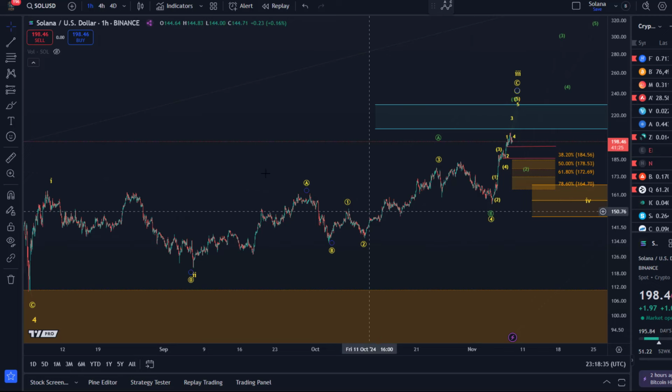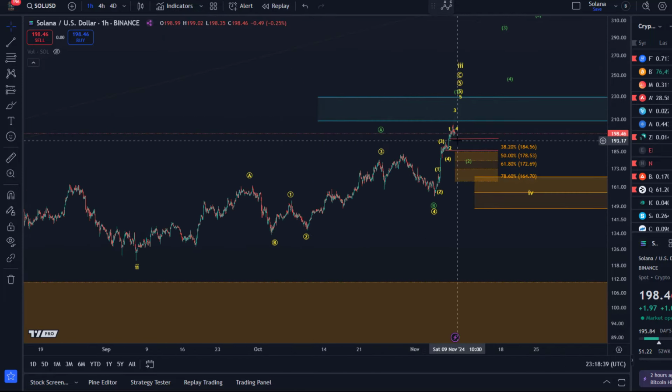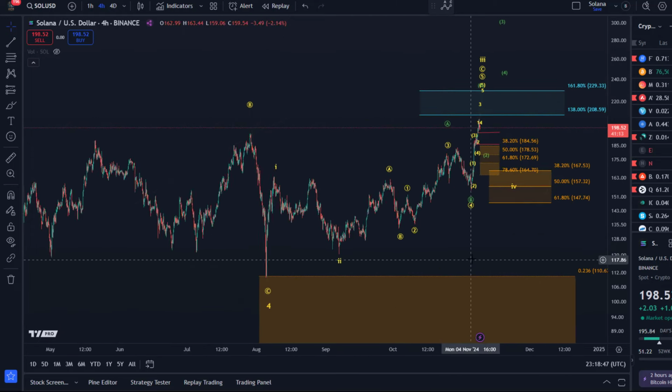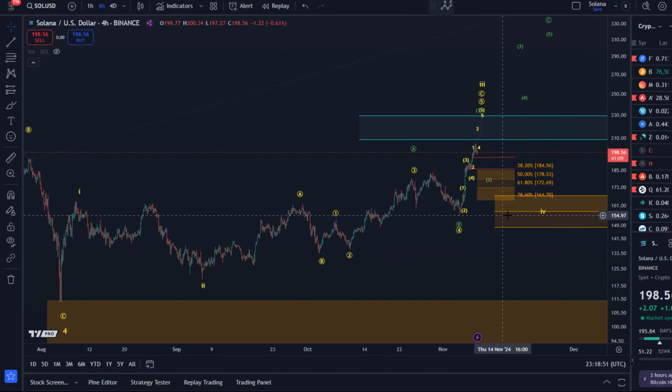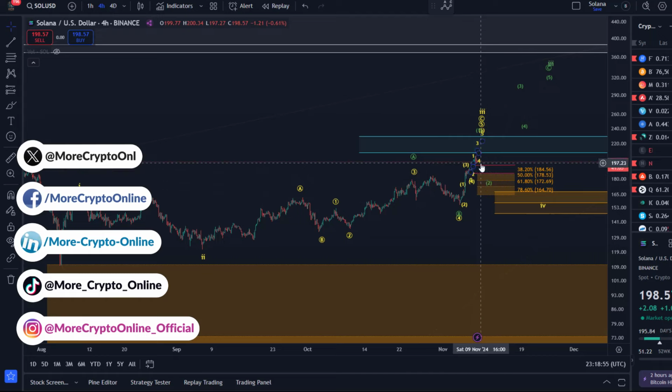Solana has still continued with this uptrend, this local uptrend that we've been tracking since the low in August. The microstructures haven't really changed since the last update. What I have done is introduce a new micro support area in case we get a pullback.